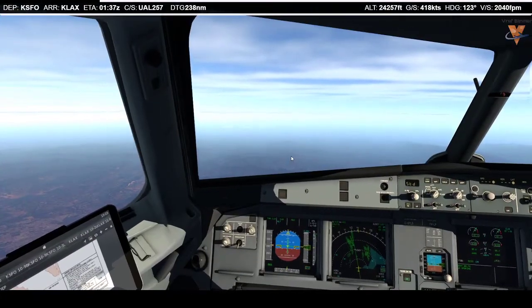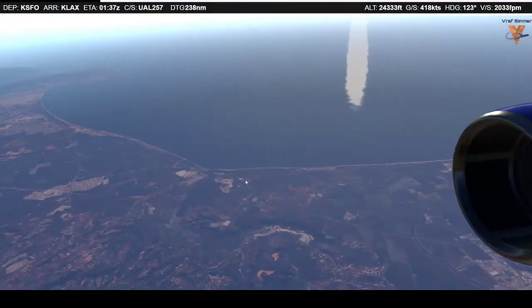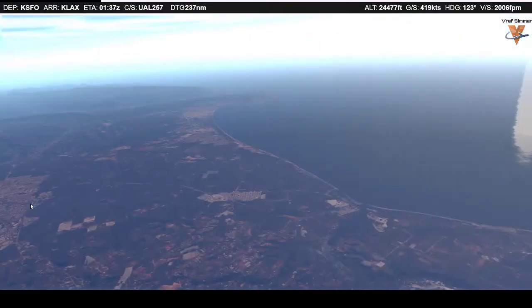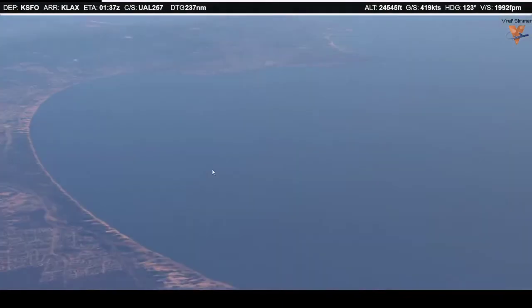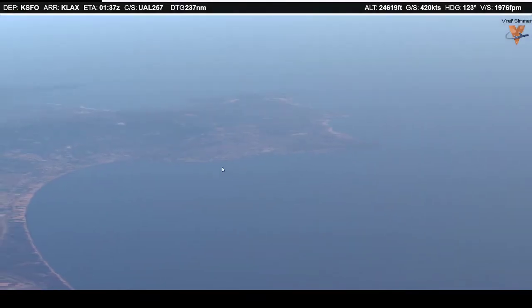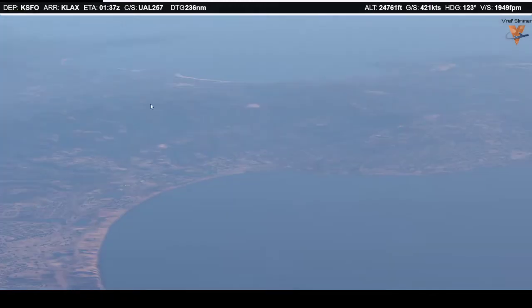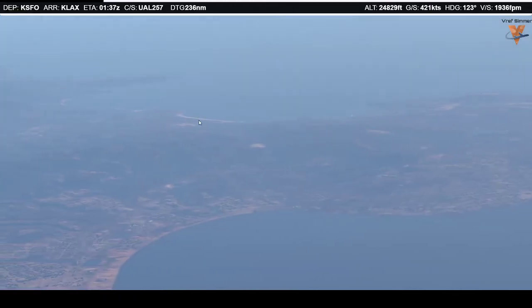Let's see, maybe we can see Pebble Beach out there, Monterey Bay. Yeah, I think that's the Monterey Bay down there. So Pebble Beach, Monterey would be down in there. Very neat.